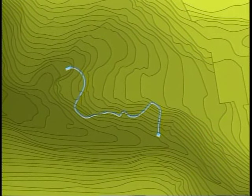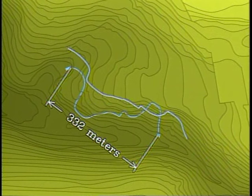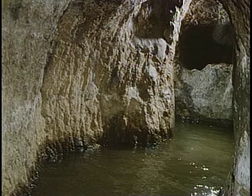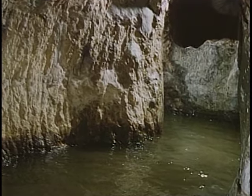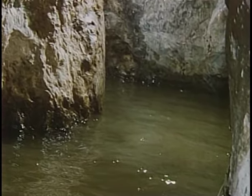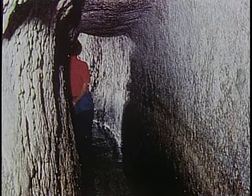Although the straight line distance from spring to pool is only 332 meters, the actual length of the tunnel is 573 meters. Even today, water flows through this narrow tunnel. Its height varies considerably, from 1.5 to 5 meters, and it's barely wide enough for a person to walk through.